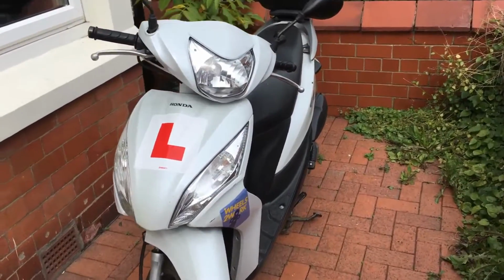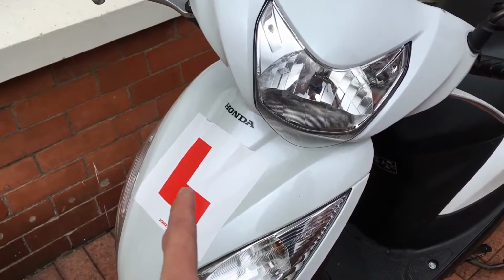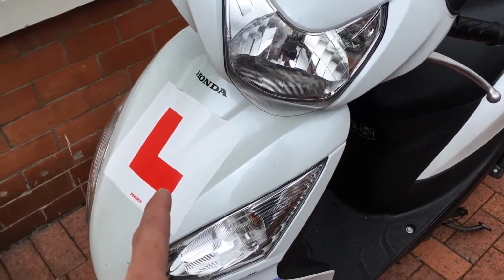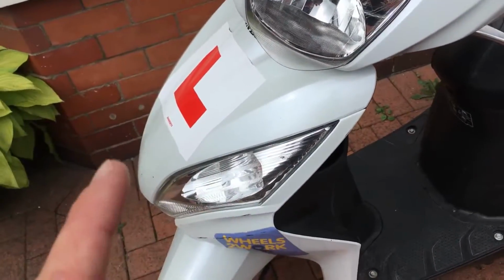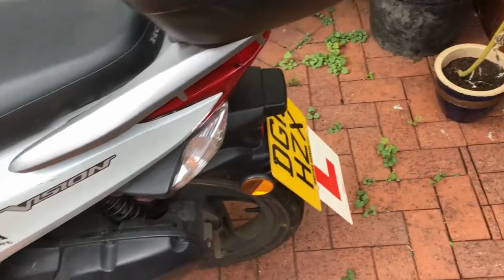Okay, this is my little moped here. It's got a learner symbol because I'm renting it and I haven't done the full training. CBT only gives you learners, but you can drive it as you would on motorways and etc. This one has this little thing that attaches to it. We can take it on and off, you don't need that.